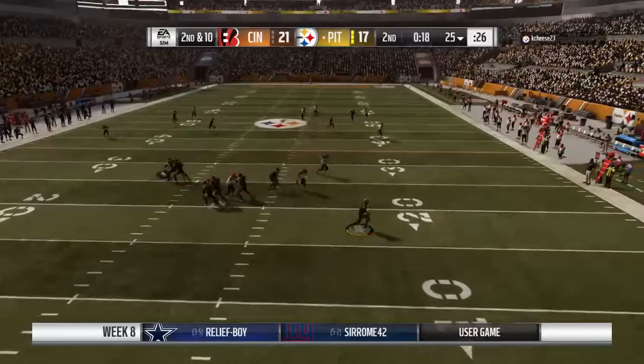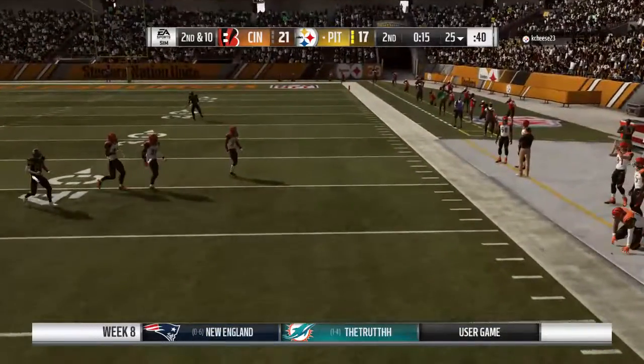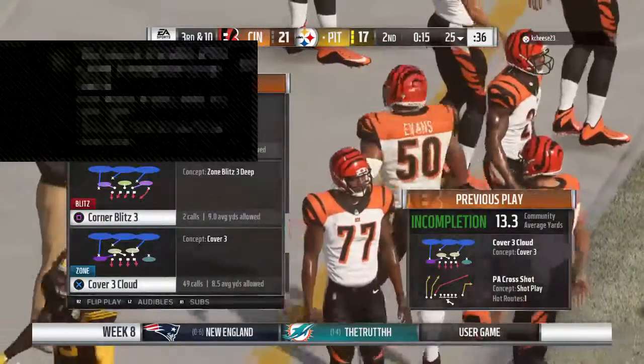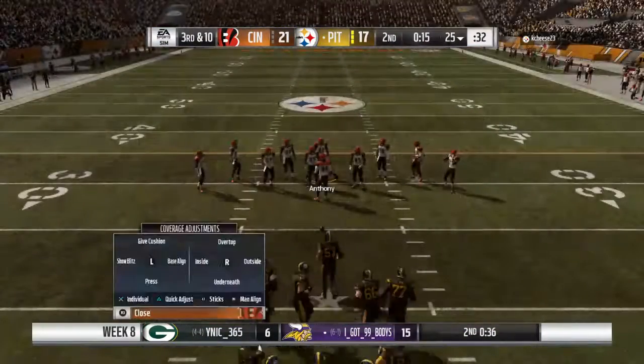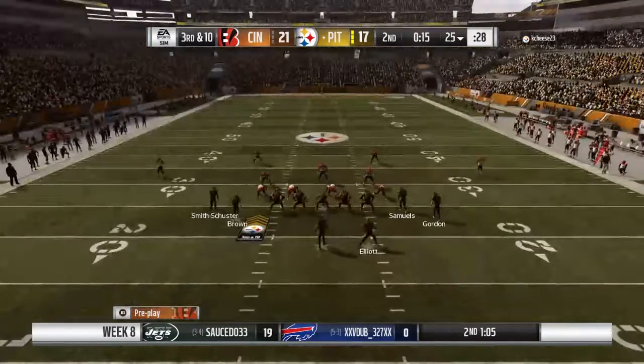And even though it's an incompletion there, I think they're going back to that well. Now he'll let it go deep right side. And that is incomplete. Down to 15 seconds now. The Steelers on third down. Just 1 for 3 thus far. This is 3rd and 10.